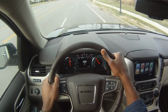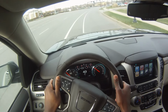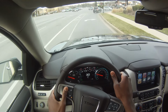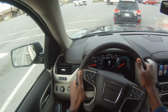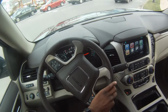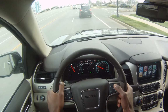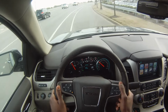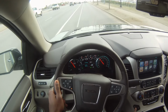Pretty quick. Not bad at all. And the 6.2 just feels really, really beefy. And it sounds so good. Let's go ahead and try it again out this corner. See what kind of fuel mileage I'm getting. Definitely sucking gas, but it's kind of what comes with more power.